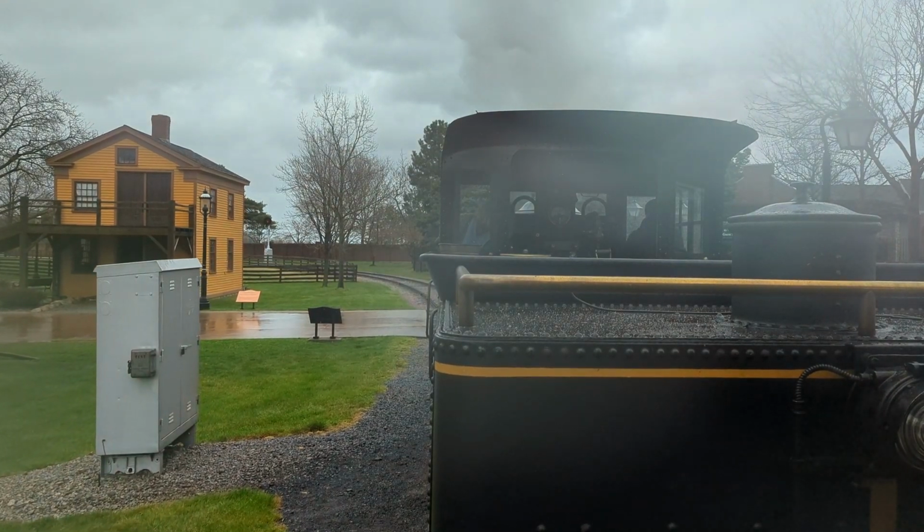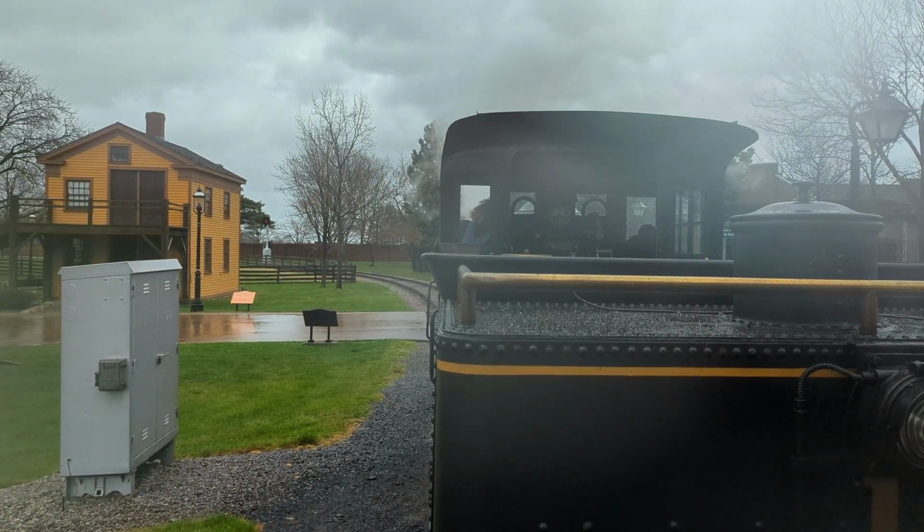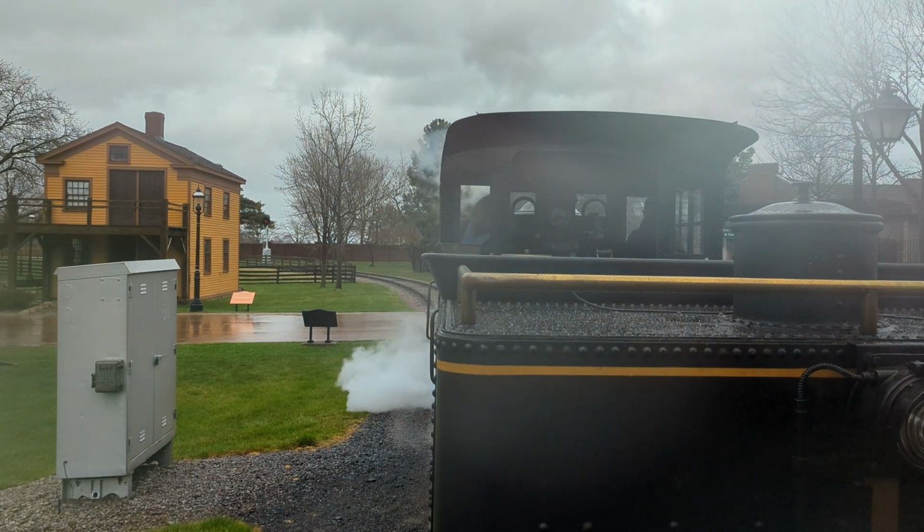Hopefully, Thomas will be a little nicer weather at the end of 1.5 hours.